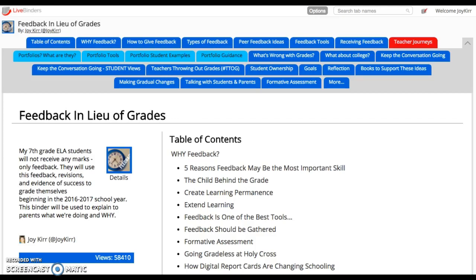So I just read yesterday that teachers are hoarders. I guess it could be. And I like to hoard online. So I keep my hoarding to a minimum, not in my house, not at my school, but online. So I like to use LiveBinders to keep my stuff and keep it organized.